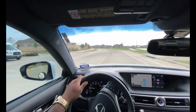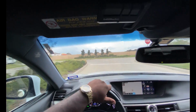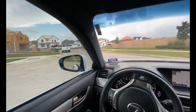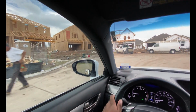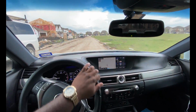All right, so here I am back in the neighborhood after my little experience on the highway with it, doing some pulls. And unfortunately, as you can see, this is a neighborhood still being developed, so there's not really anywhere I can park up and take some nice photos of it. Everything here is still being built. This house is still being built here, and it's just a whole mess. So I gotta take my time driving through here because it's absolutely filthy.